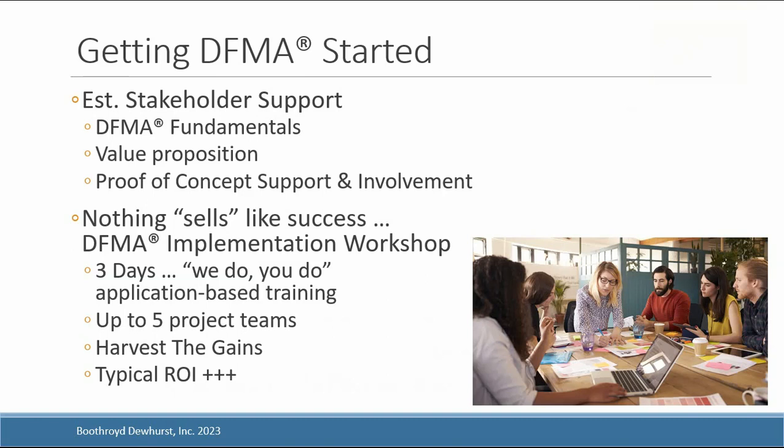Post the workshop, you would then implement those changes, harvest those gains, and share with your stakeholders the return on investment from doing this kind of a DFMA workshop. And typically, the ROI on these workshops is extremely positive. Hundreds of thousands, if not millions of dollars of projected savings as a result of the design ideas that are generated from the workshop.